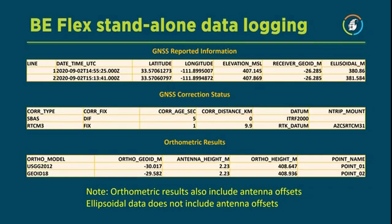One thing you could see is we're breaking out the elevation that is normally recorded from the GPS receiver. As I mentioned, that's an elevation based upon a world type geoid, which is this geoid here. We back that out and provide the ellipsoidal value, so you have that available as well.